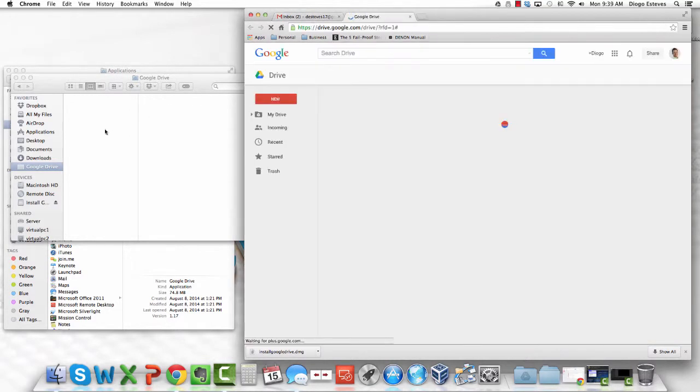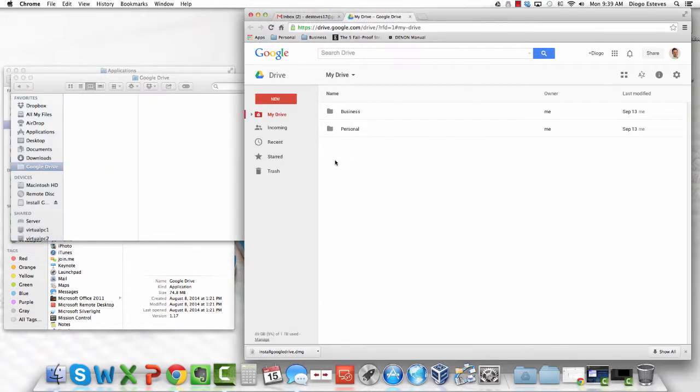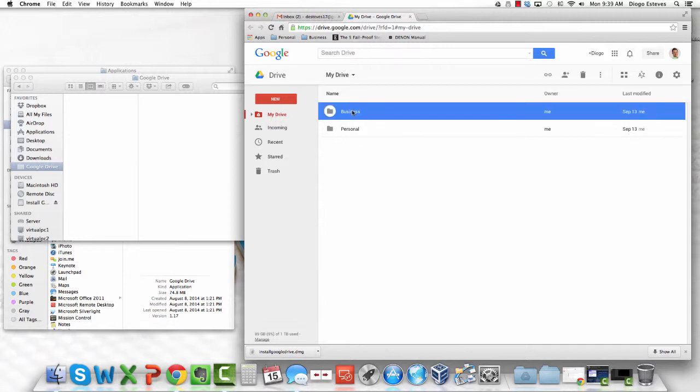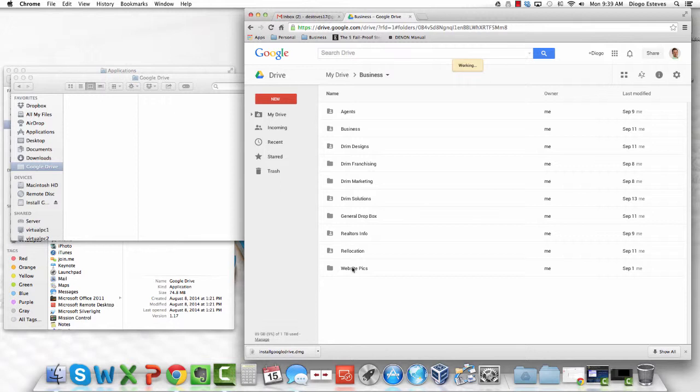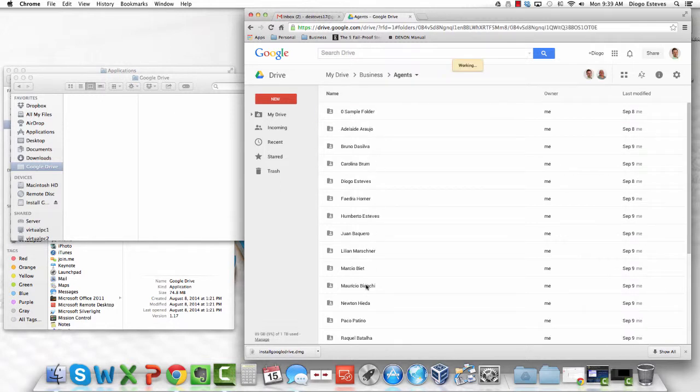Once everything is downloaded and you have everything in your folder, just like you have Dropbox, you won't have to worry about this as much. But in the meantime, if you want to download a file or a folder or anything like that, this is where you would go. Now, if you see on my drive, I can see both of my folders over here. So if I click on the business, I'll see everything that I have, including the realtor's info and then the agents as well, which every single one of you should have. So there's two folders that you're going to have.